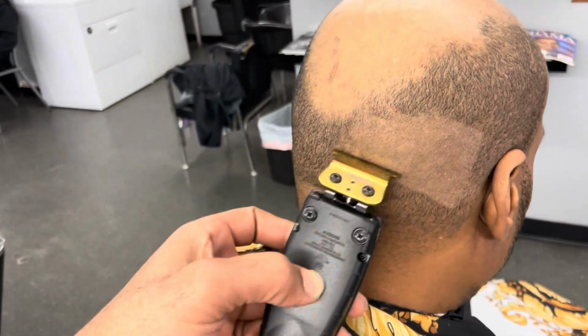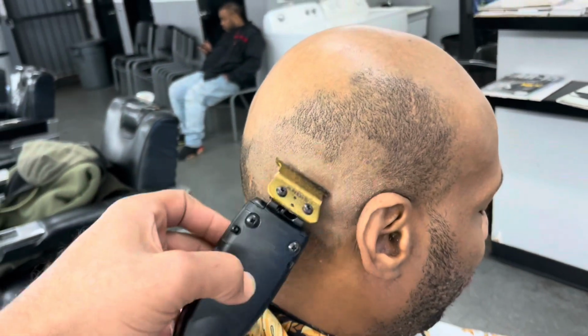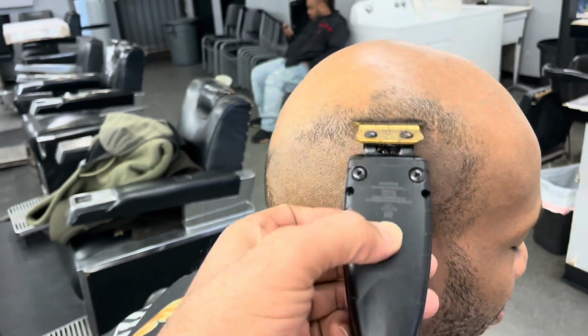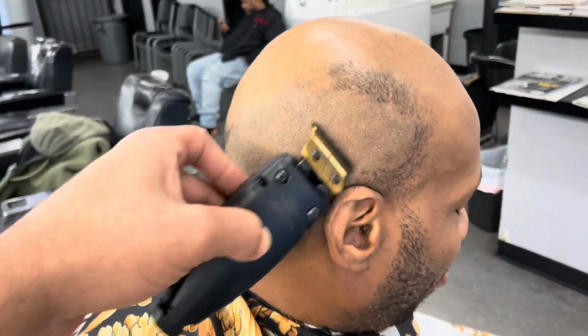You can see that those liner blades are still performing quite nicely, mowing through that hair like a John Deere. I have, in fact, zero gap on these liner blades, as I do all of my liner blades.